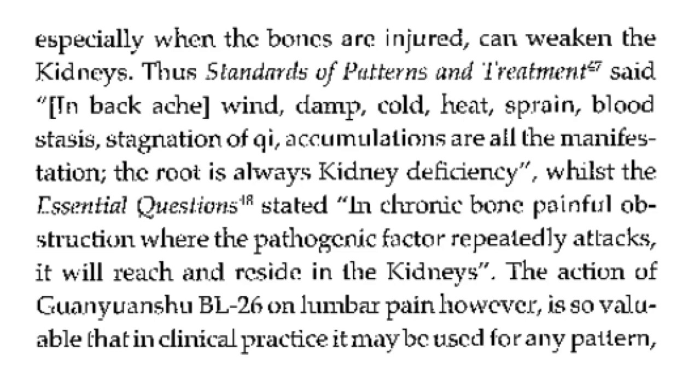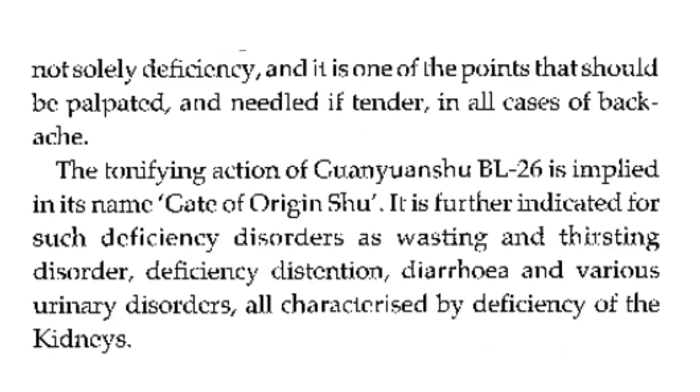The Essential Questions state that in chronic bone painful obstruction, where the pathogenic factor repeatedly attacks, it will reach and reside in the kidneys. The action of Bladder 26 on lumbar pain is so valuable that in clinical practice it may be used for any pattern, not solely deficiency. It is one of the points that should be palpated and needled if tender in all cases of backache.